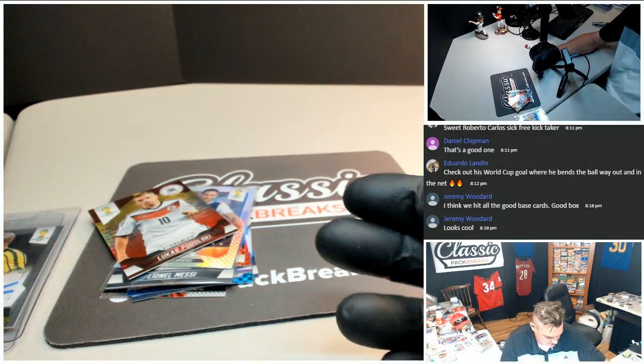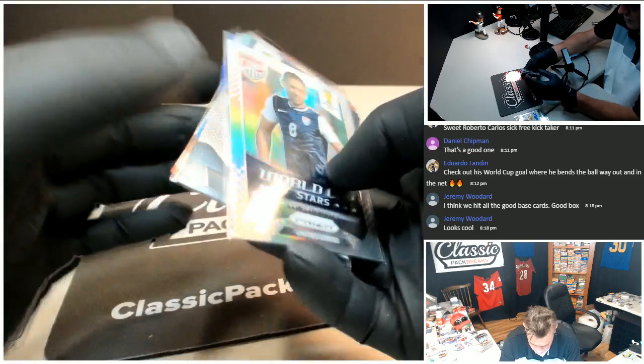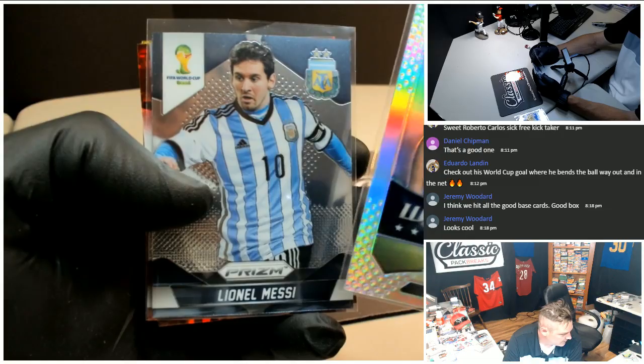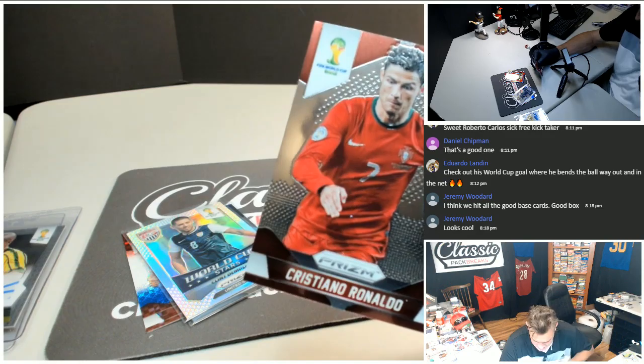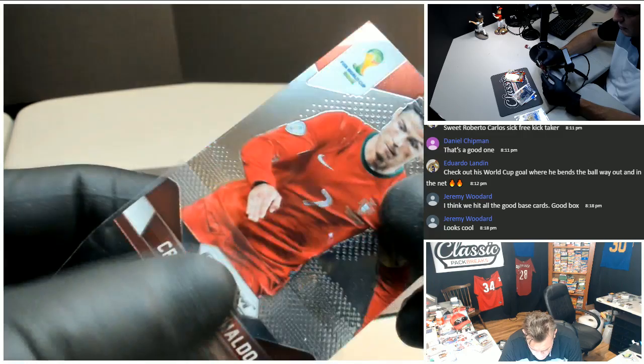Yeah, you did hit some. You got Leo, you got Christo. That's cool. Got a Clint Dempsey Prism from 14. That's a nice card. He's a good player. Leo Messi. Gotta have him. Let me get my Christo sleeved up here for you. You got two Ronaldos, two different ones. Didn't get the prism, but still a 14. He's 5 years old already. And he's well on his way to being the guy.